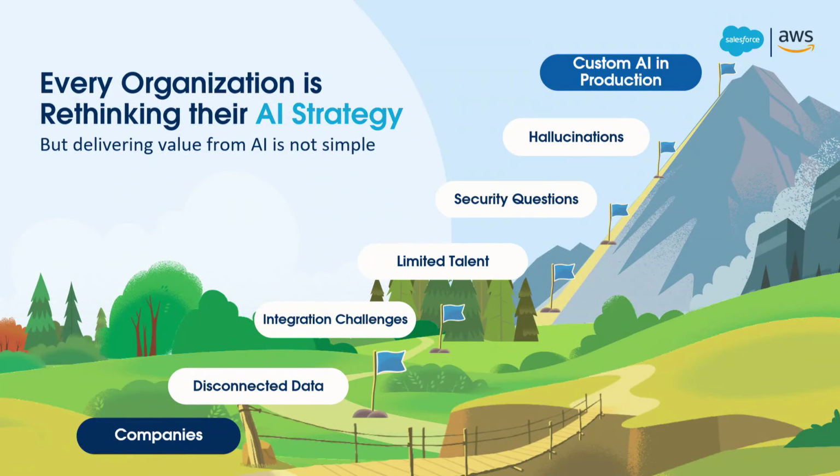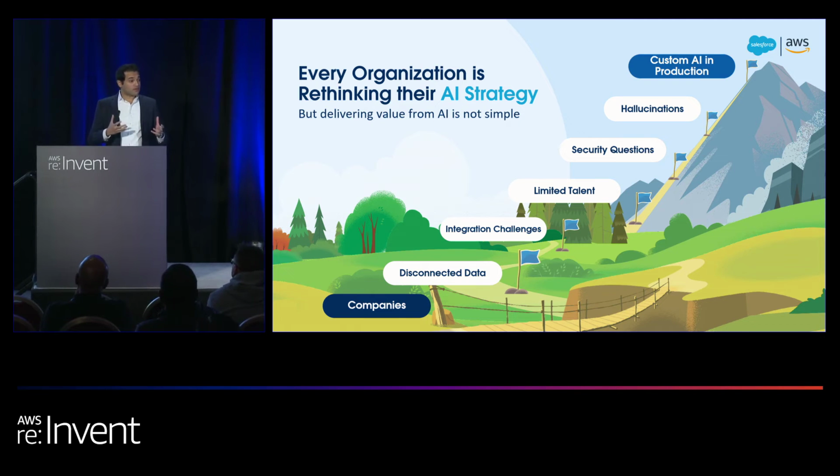All right. Over the last few years, a lot of companies have been rethinking their AI strategy. There have been several challenges to providing value from AI. Some of the challenges include disconnected data. For example, the average company has about 1,000 different applications. Many of them provide a siloed and fragmented view of their customers, leading to poor experiences. This also leads to integration challenges.